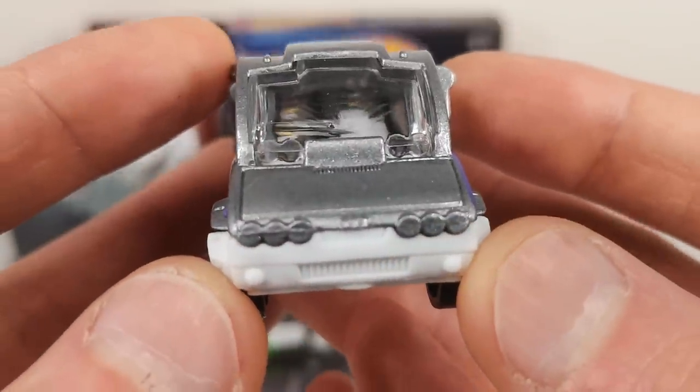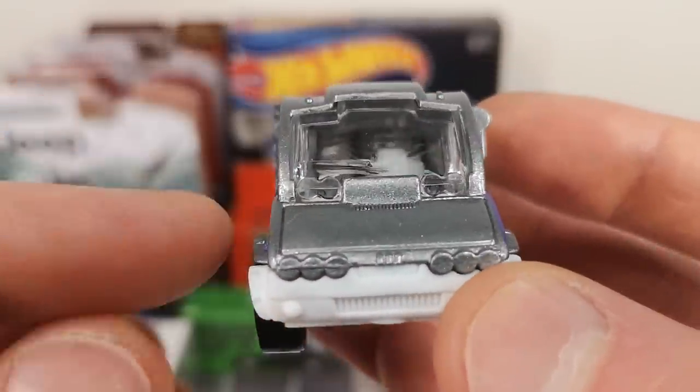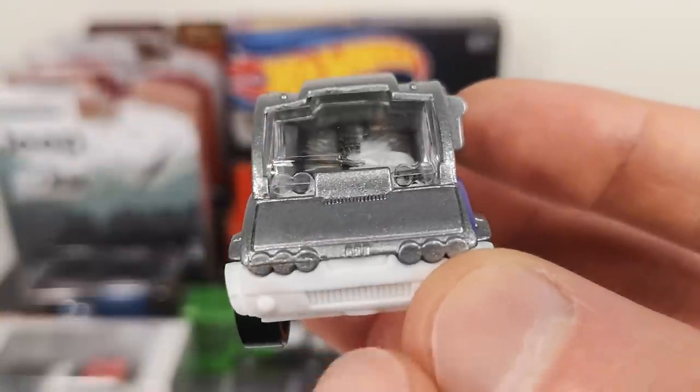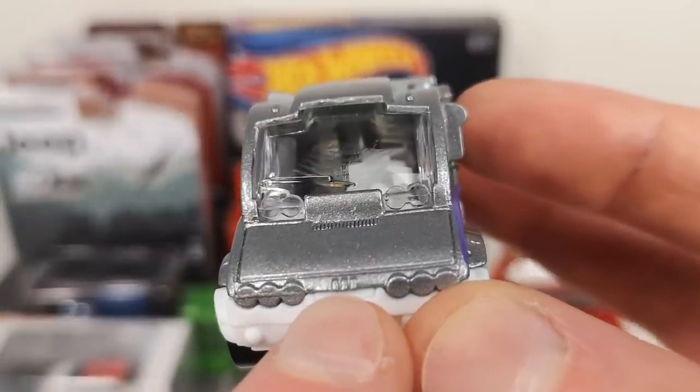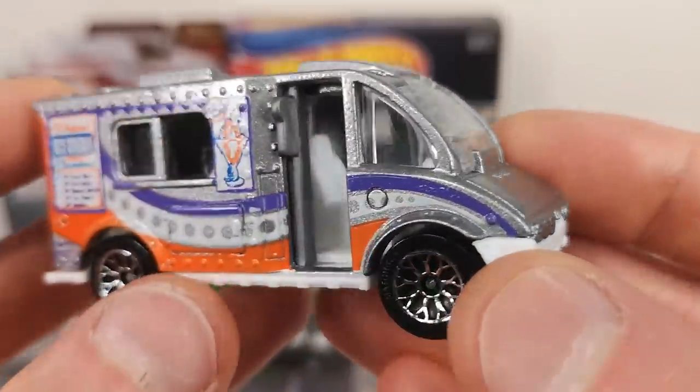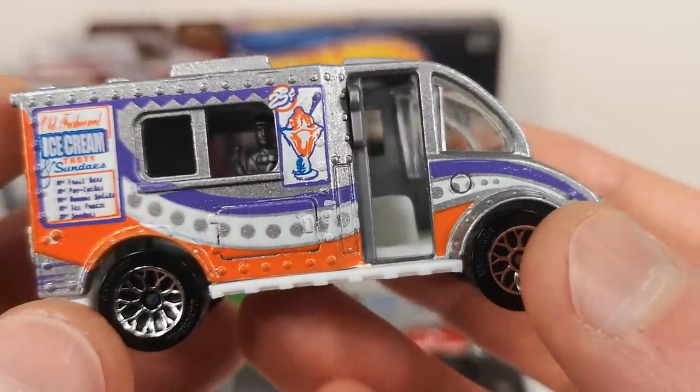In the front, it kind of looks like a Fiat Multipla, definitely with the lights here at the bottom of the window piece, and it also kind of has the Fiat logo in the back. So I thought that was kind of funny. Never noticed that before. I have one other example of this casting.